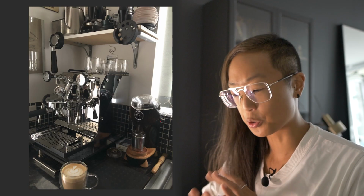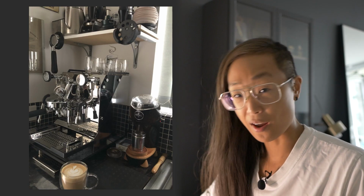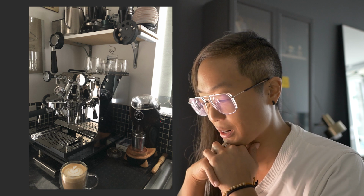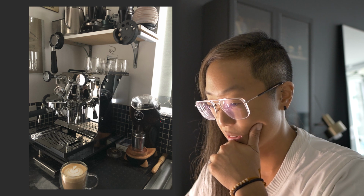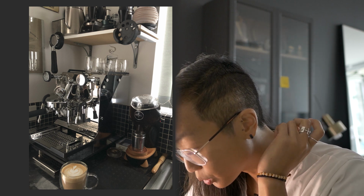Ooh, I like the little grid tiles that you have in the background. I don't know if that came with the place or that you set that up, but that's very retro. Look at all that shelving on the top for gear. Nice little brush, a nice Niche Zero. Niche Zero is a popular one, huh? That's a nice coffee machine. Crema One profiler.